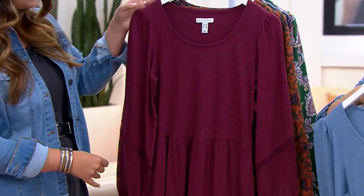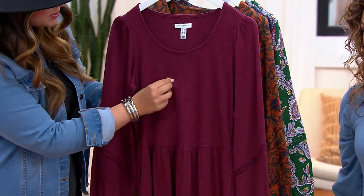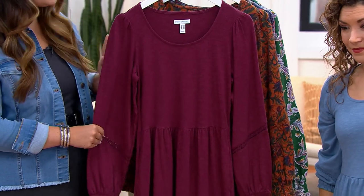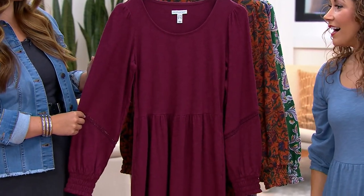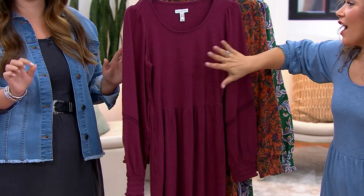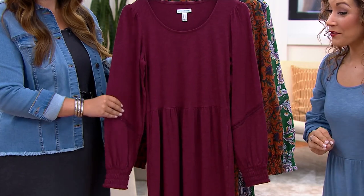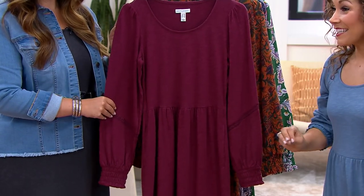We also have it in this gorgeous mulberry. This one was so popular at our 12 o'clock hour. Courtney was wearing it, and she paired it with this great monochromatic boot and leather jacket. It's stunning. Now, in the mulberry, and it's just 12 o'clock now, we've got 900 remaining in the petite and 600 in the tall.